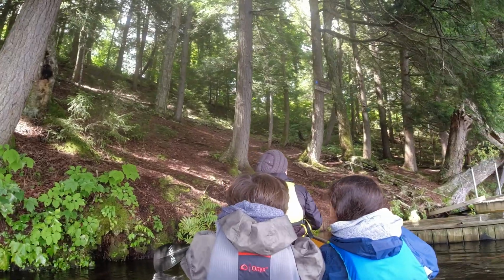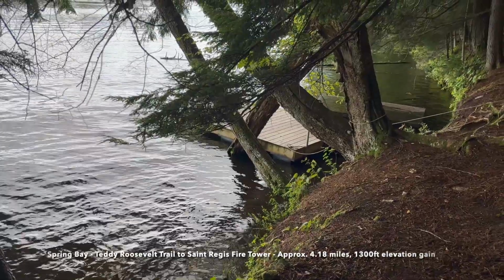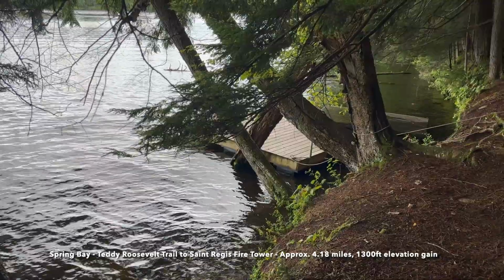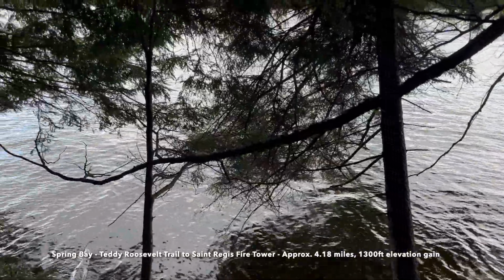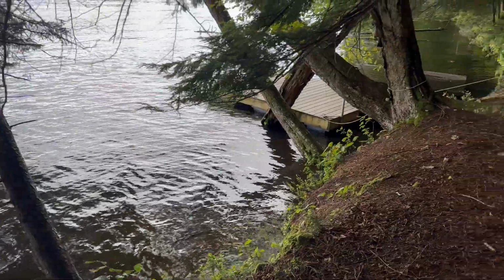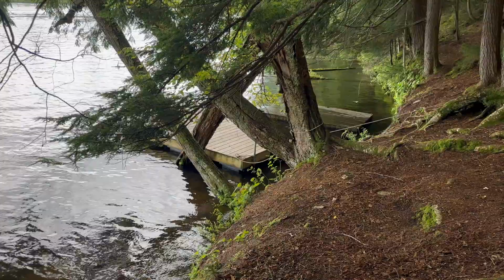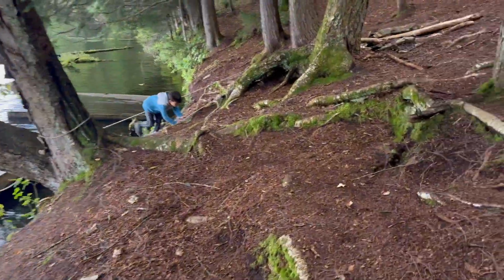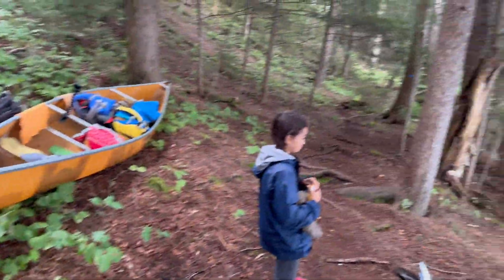We're gonna have to bring it up. All right, we just made it to the takeout for the Teddy Roosevelt Trail on the St Regis Fire Tower Trail. And it hasn't been easy, I gotta say. This trip has been a little bit harder than I thought it was gonna be. All the takeouts are kind of a pain. This one's totally a pain. So look for the dock as you come out of the Ward Island little narrow passage. Look for the dock on your left-hand side, and that's where the trailhead starts. And you head up this way.